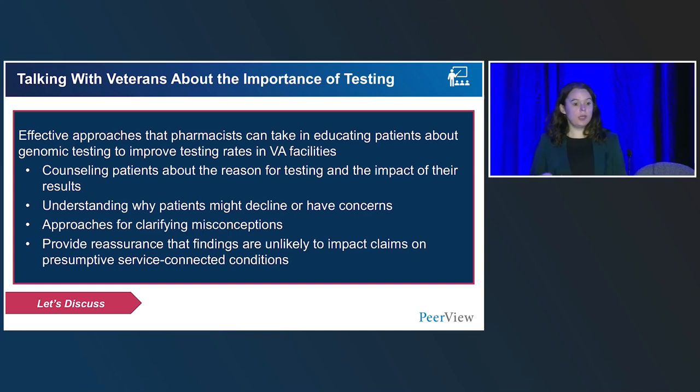So in summary, why should we talk to veterans about the importance of testing? A lot of the time, counseling patients about the reason for testing and the impact of the results should play a big role in disease management, and they should understand that we're trying to create treatment that is tailored to them, that best benefits them. And we also try to help patients understand why they might not want to proceed forward with the testing as well, and help guide them through that process and clarify any misconceptions.